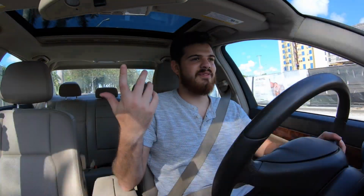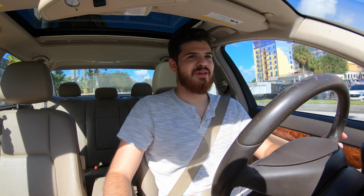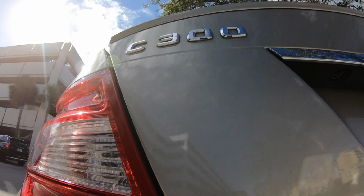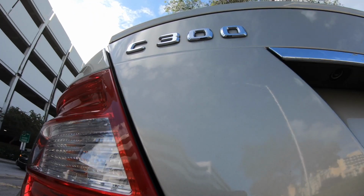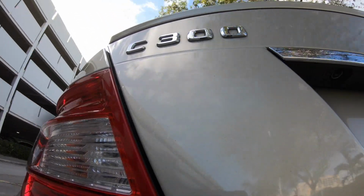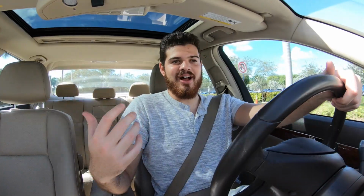So we actually have two modes, eco mode and sport mode. Let's go ahead and put it on sport mode. We're coming to a stop sign now. Do a little launch. Launch control system is not nearly as exciting as I thought it would be.